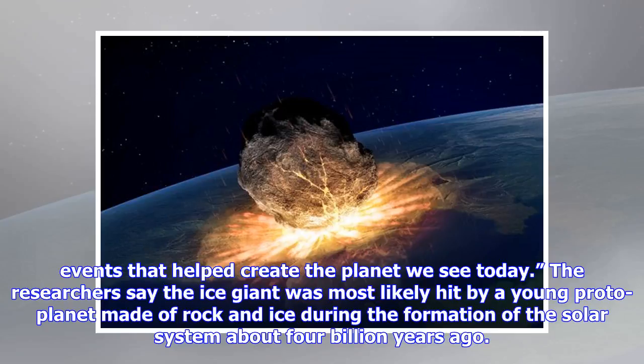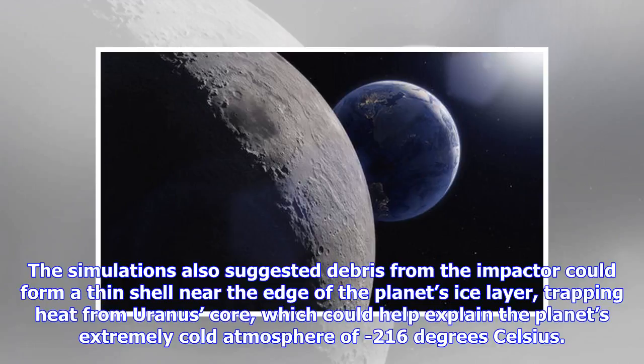The researchers say the ice giant was most likely hit by a young protoplanet made of rock and ice during the formation of the solar system about 4 billion years ago. The simulations also suggested debris from the impactor could form a thin shell near the edge of the planet's ice layer, trapping heat from Uranus's core, which could help explain the planet's extremely cold atmosphere of -216 degrees Celsius.